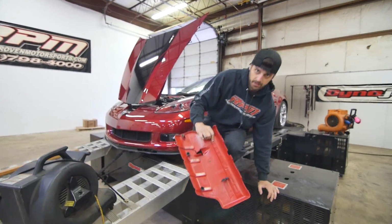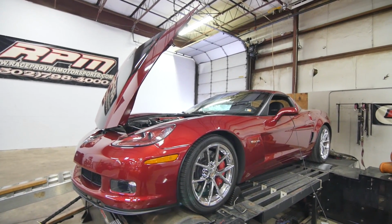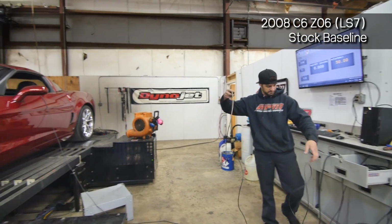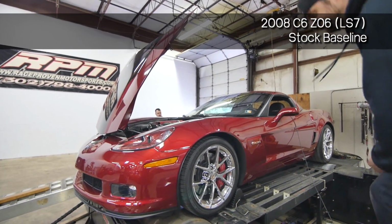Good morning, Matthew. Morning. So we have a 2008 C6 Z06 Will Cooksey edition. Yup. Sure do.